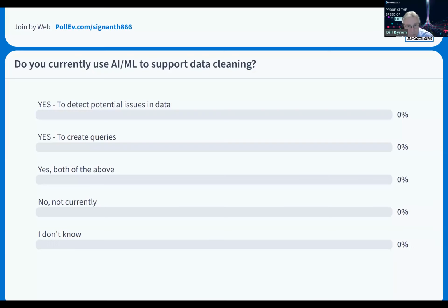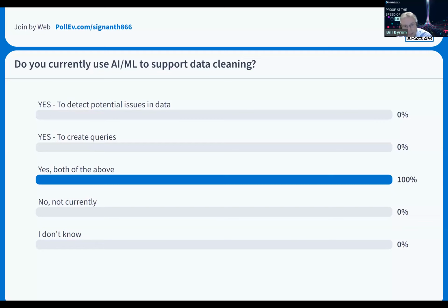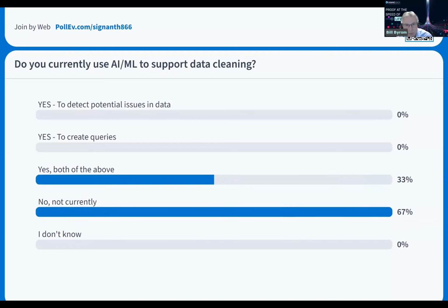And so maybe we could just very quickly ask our final poll of the audience, and I'm interested to understand what your perception is and what your actual use is of artificial intelligence and machine learning. It's got the potential to automate and accelerate aspects of the data cleaning process, but are you already using AI and ML to support data cleaning in some way? And the options here: yes to detect potential issues in data, yes to create queries, yes to both of those, or no, not at all. It'd be great to see your answers.